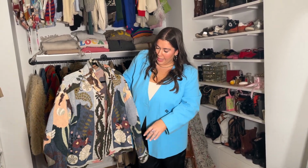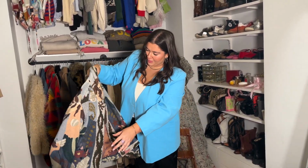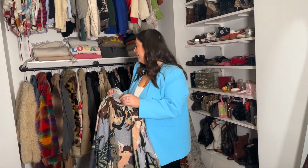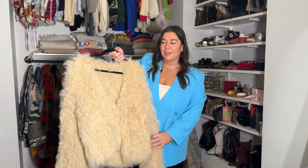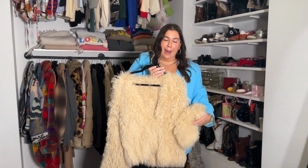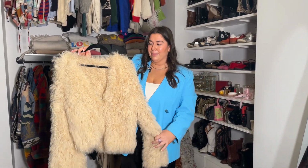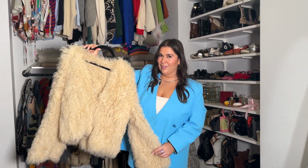I think it's so different, and the pattern kind of just tells a fun story, and the colors are subtle enough that it matches everything. This furry Ulla Johnson jacket is also amazing. This was another one that I saw and I was like, I need that, but it was a little too expensive, so I waited, and I think I ended up getting it on Poshmark, which was such a steal because I had my eye on this for like a year and a half before I finally purchased it.